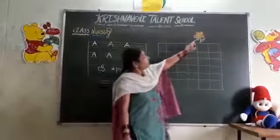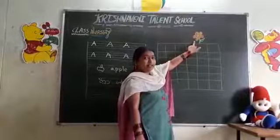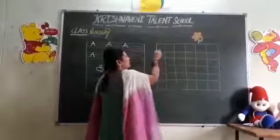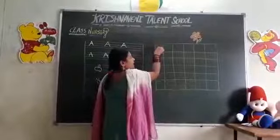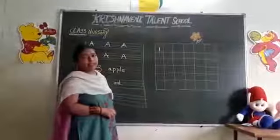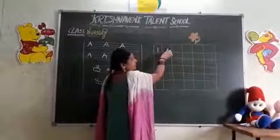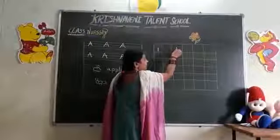So can you see this picture? Which picture is it? Flower. How many flowers? One. So you have to write number one. Start from the middle of the box. Write like a standing line. One. Which number is this? One. Leave one square, one box or two boxes, and write again one.